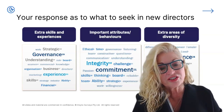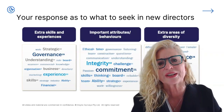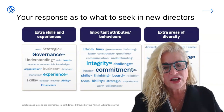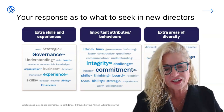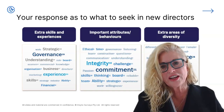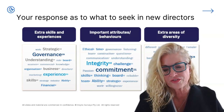The other desired attributes were around directors having the ability to engage in conversation, to challenge, to be quite analytical in the way they're thinking, and also having deep listening skills and an openness to explore new ideas, to be constructive in the way that they're challenging each other and the conversations that they have.